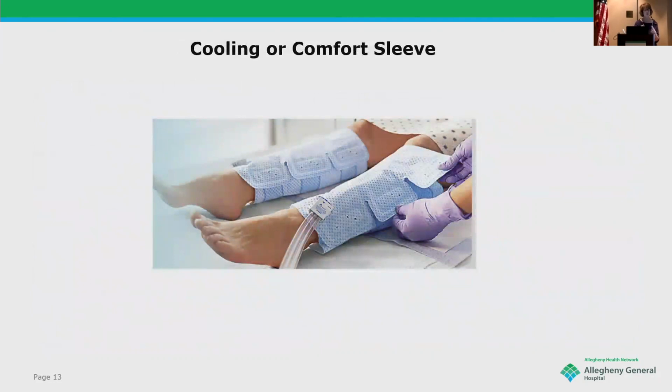We took a look at the companies, and we decided that we would pilot these cooling or comfort sleeves, which is what they're called. We did a 2-week pilot in our system and found that over 100% of our patients said that, yes, they're comfortable. They kept them on longer. The nurses liked them because they were more pliable to the leg. And as you can see, they're a material, and also you can see that they have holes in them to let that heat dissipate. So we're hoping to get these next month.